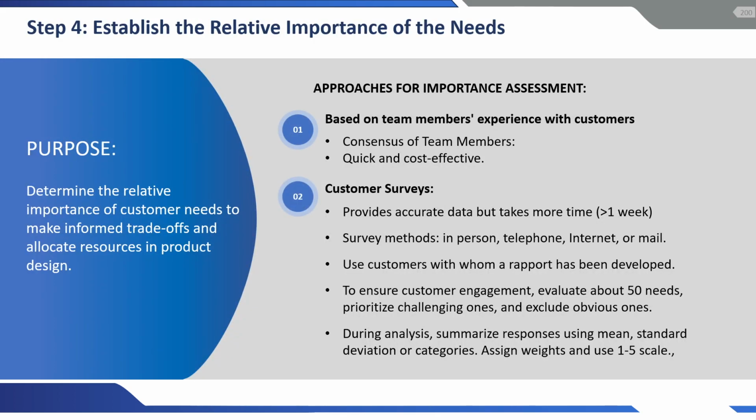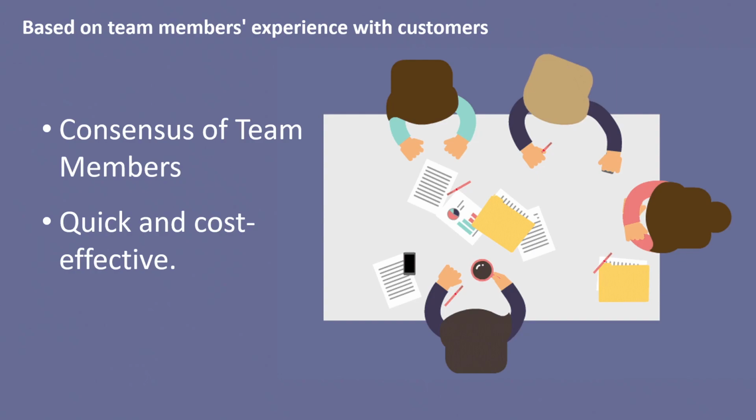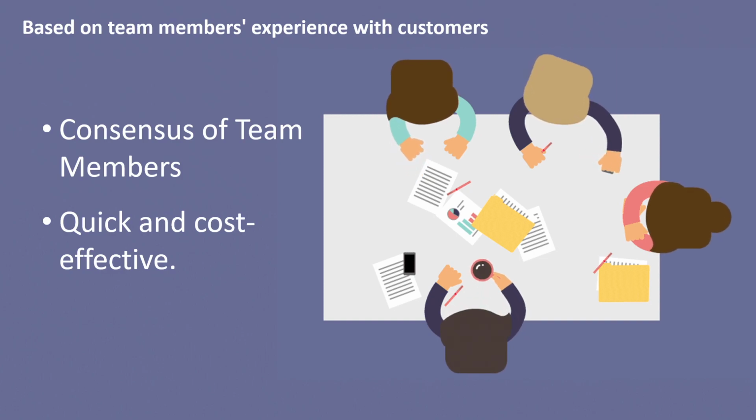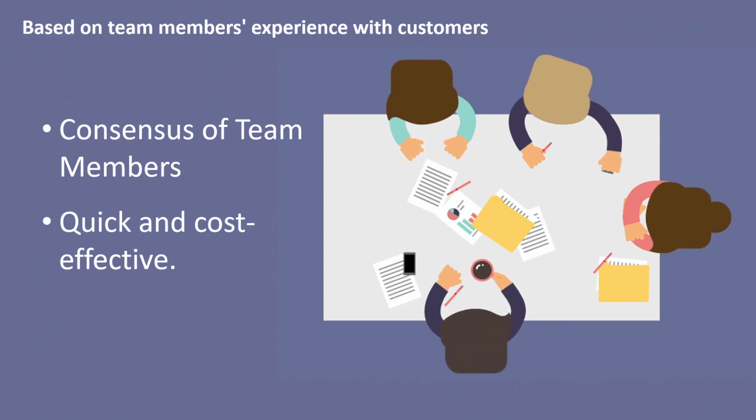There are two approaches for determining the relative importance of the customer's needs. The first approach is based on the team members' experience with the customer, and the second approach is by conducting a customer survey. First, we can lean on what we learned from talking to our customer earlier on. This approach is pretty straightforward and it doesn't cost much. It takes advantage of the first-hand insight gained by the team members during the conversations with the customer.